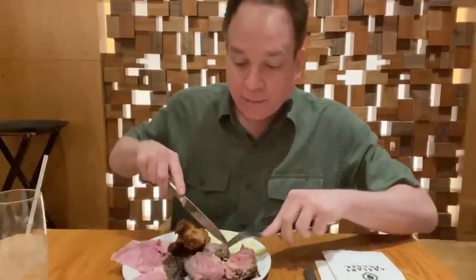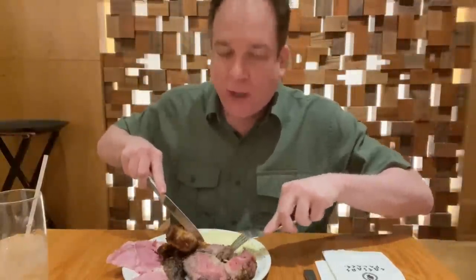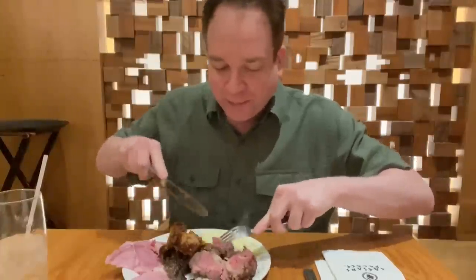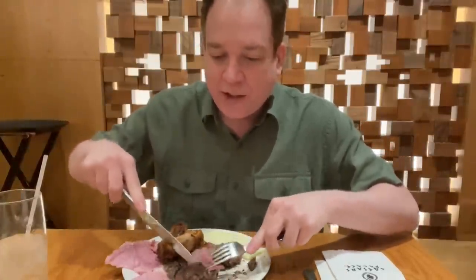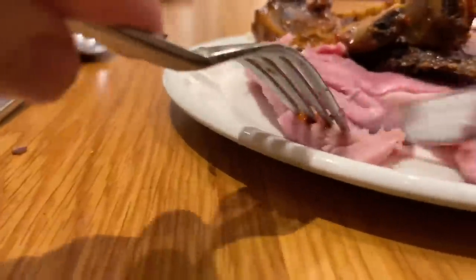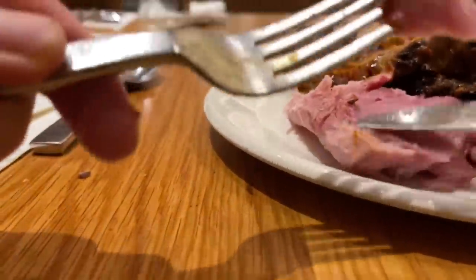That's really good. I mean, I love that char. I like that. That's why I like my meat well done. My burgers, you know, not rare, not medium rare. Anything that's nicely charred, that's what tastes good to me. Honey glazed ham.